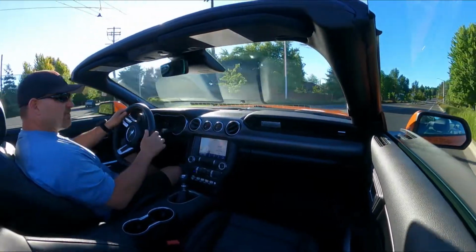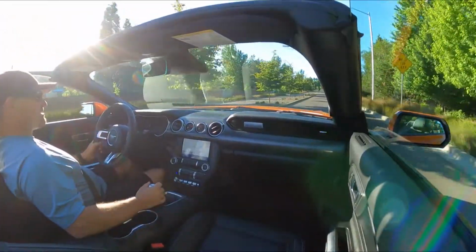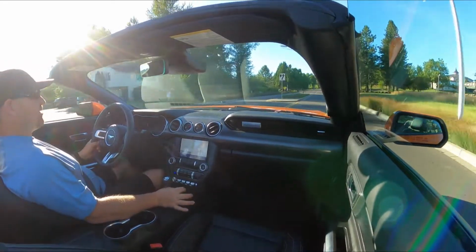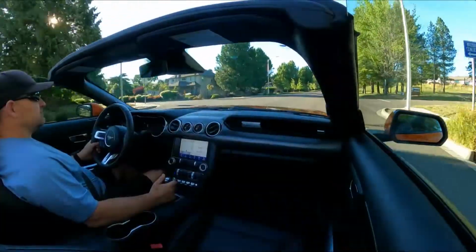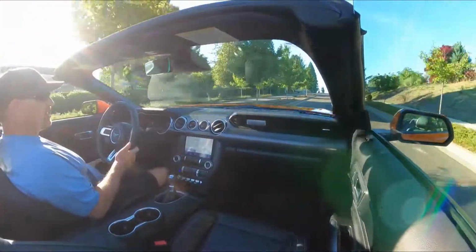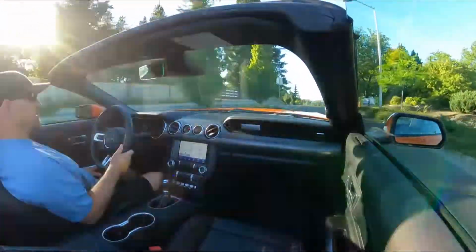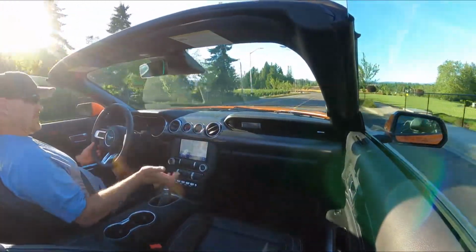With the windows up is how I'm rolling right now. You can hear from the shifts, it's a 6-speed manual transmission. Really like how it shifts. This is a GT Premium convertible with Magna Ride and the Performance Pack. So optioned up nicely with things that'll help it perform well, and also has the active exhaust. It's in loud mode right now, as I'm sure you can hear. That's one of the best parts about being in a convertible, in my opinion, being able to hear that exhaust while the top is down.